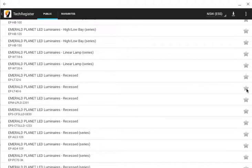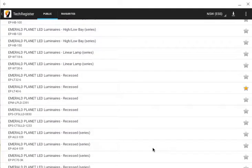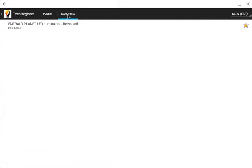You can add it as a favorite over here by clicking the star, or when you open it up you can tick the favorite box down there. This is basically all the information that's available on the New South Wales government website. So it would have been registered under this name, with the classification that they put it under, and with IPAR it is LED luminaires recessed. Here's all the details, even the wattage to 2 decimal places, bulb lifetime, when it was approved, etc. So you can hit OK, and now that's saved as one of my favorites. If I go in here, it'll be saved there, and I won't have to look through that giant list all the time, and you can have as many favorites as you want. So that's how you navigate the tech list.